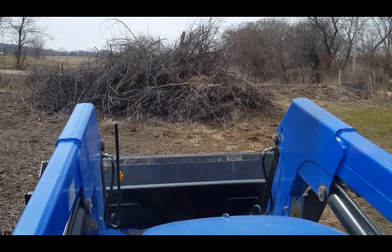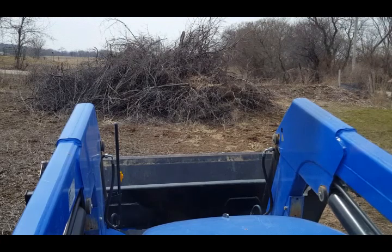So I'm going to get going on this and see if I can sneak onto the grass without doing much damage and get behind this pile and push her out. So hopefully my windshield mount will work and not be too shaky. So let's go get her done.